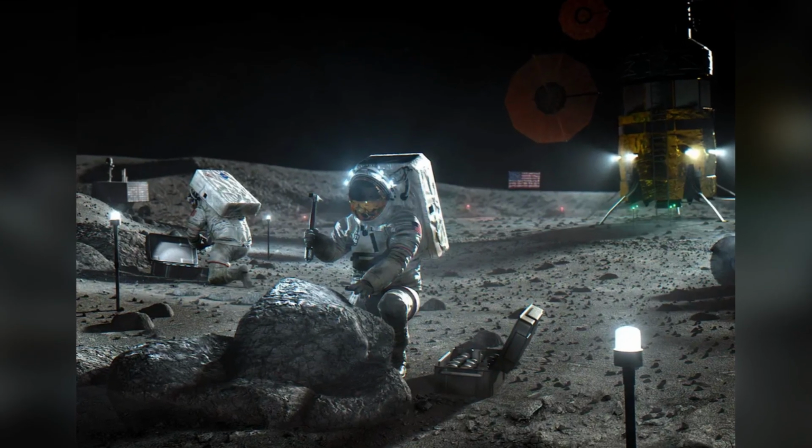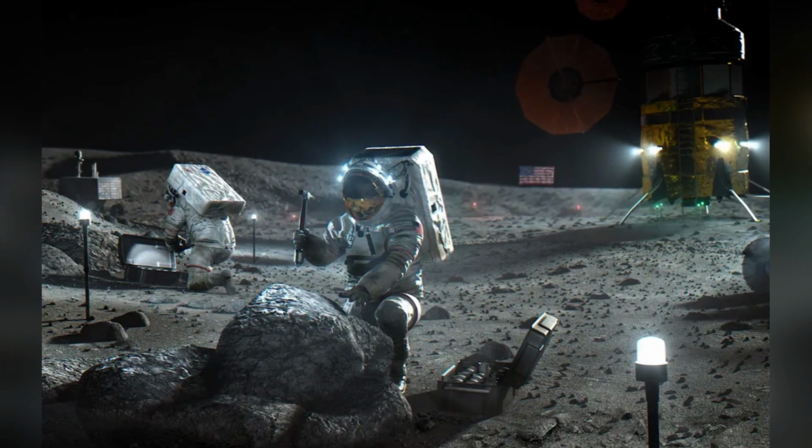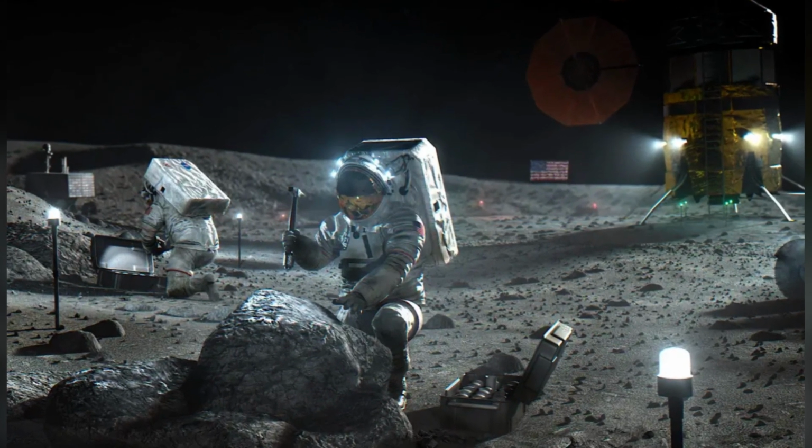While the moon might not have as much ice as we hoped, there are still interesting things to explore and discover on our celestial neighbor. Science is full of surprises.